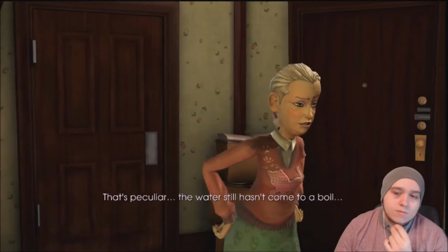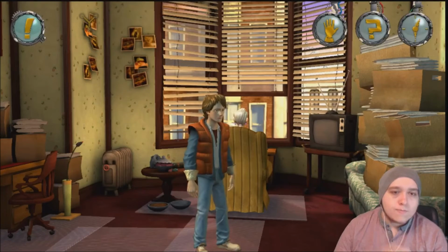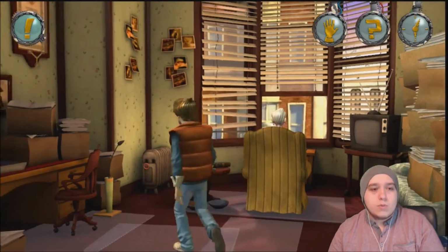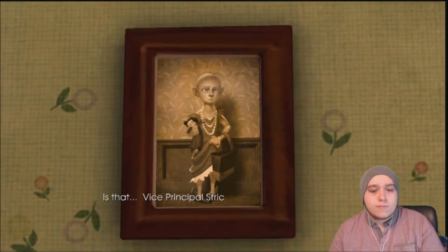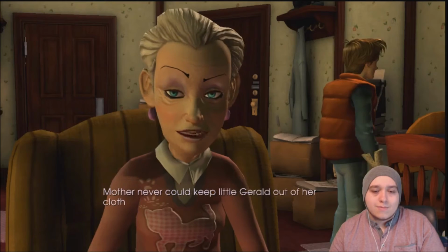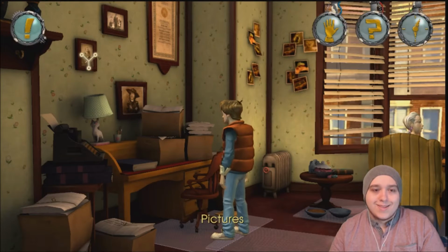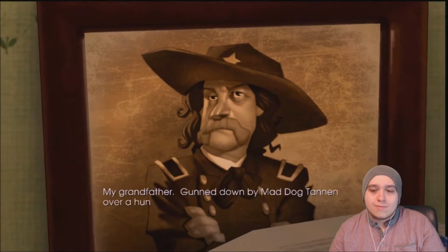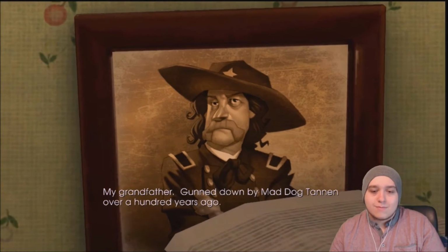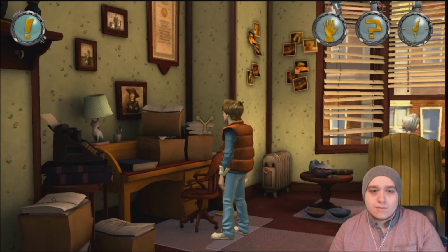The water still hasn't come to a boil. Oh, there's pictures on the wall, but that is... Is that Vice Principal Strickland? Mother never could keep little Gerald out of her clothes. Marshall Strickland. My grandfather, gunned down by Mad Dog Tannen over 100 years ago. That's not how I remember it.